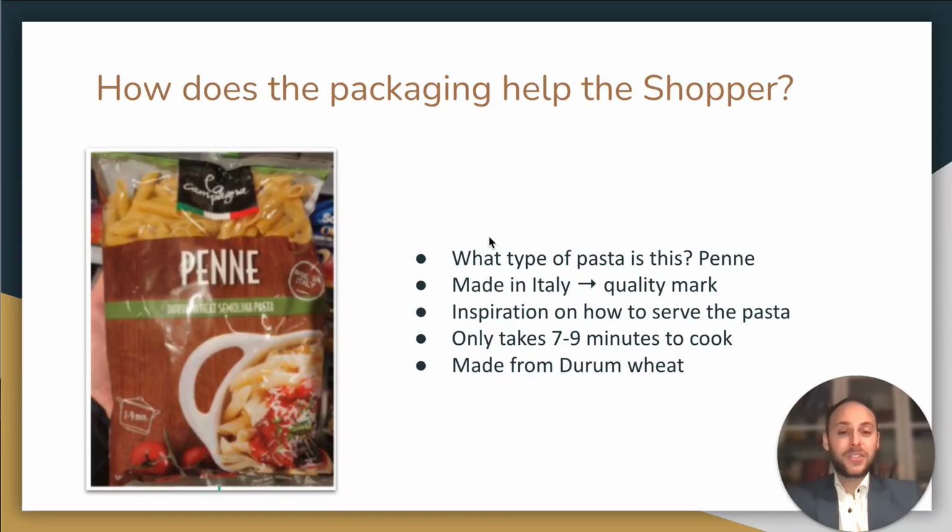In this next section, I'm going to show a few examples of how important packaging actually is. So in this first example, it's really about how the packaging helps the shopper. This is a standard pack of pasta that I've taken myself, just to show what it looks like. So let's go through it. What type of pasta is this?